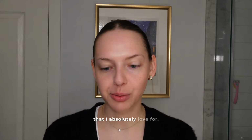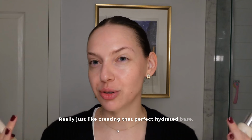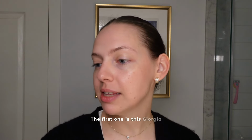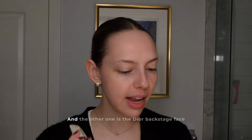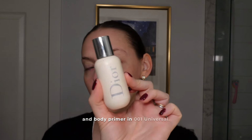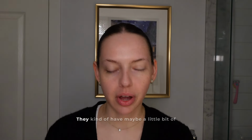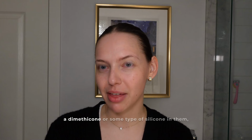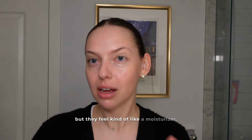And I have 2 different primers that I absolutely love for creating that perfect hydrated base. The first one is this Giorgio Armani Luminous Silk Hydrating Primer. And the other one is the DIOR Backstage Face and Body Primer in 001 Universal. Both of these are very similar. They have maybe a little bit of a dimethicone or some type of silicone in them, but they feel kind of like a moisturizer.